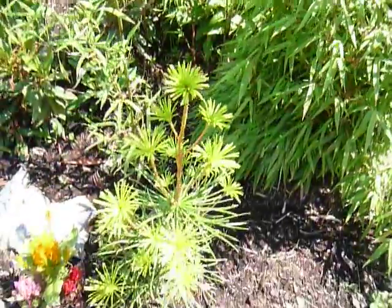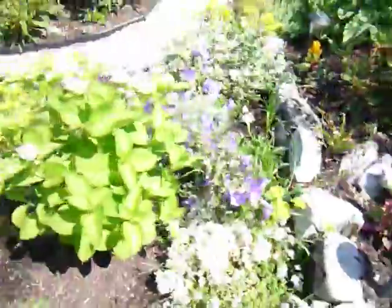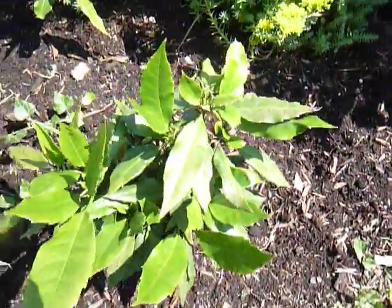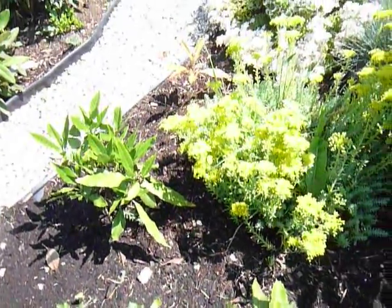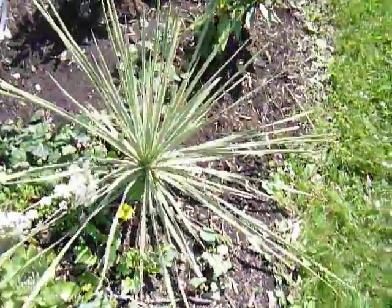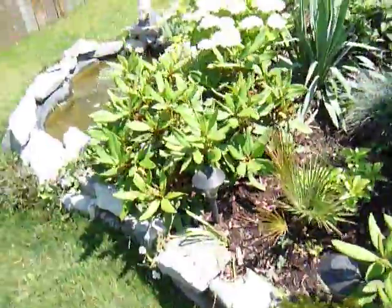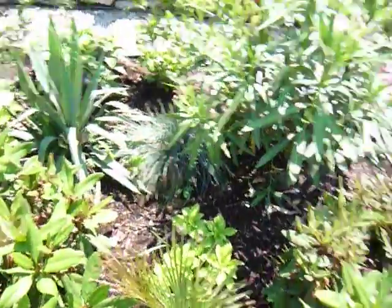Here's the Japanese umbrella pine. Couple more Cuba japonicas, the green variety, which are in full sun but will be in full shade in the winter, so see how they do. Another Spanish yucca here. Rhododendrons are looking great. Had a great blooming season, and now they've just finished leafing out.